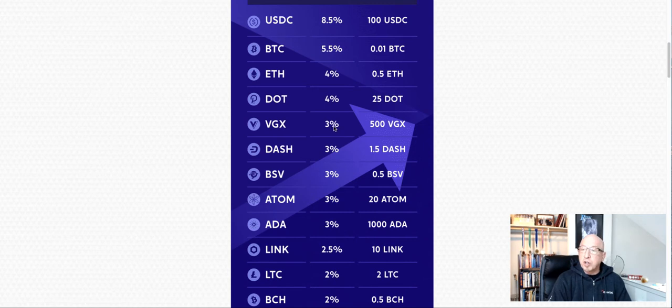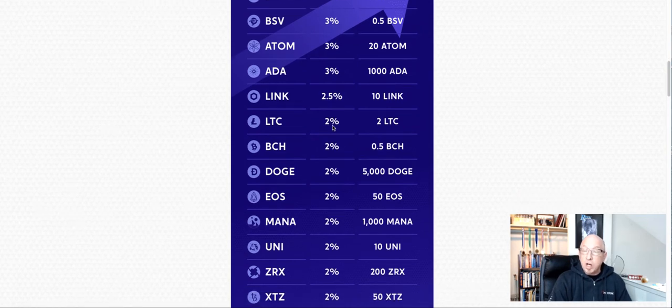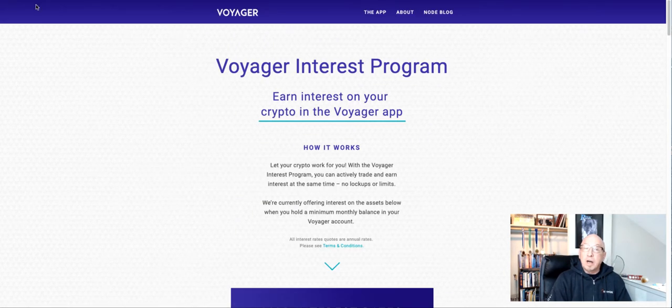3% on Voyager Token. It was just sitting in another wallet for me, so I just moved it over here just to sit. If it's going to sit anyway, might as well be collecting some interest on it, right? Because I'm just holding that for the long term right now. And all these other currencies as well. Not every single one that they have do they pay interest on, but most of them they do. So very, very cool.